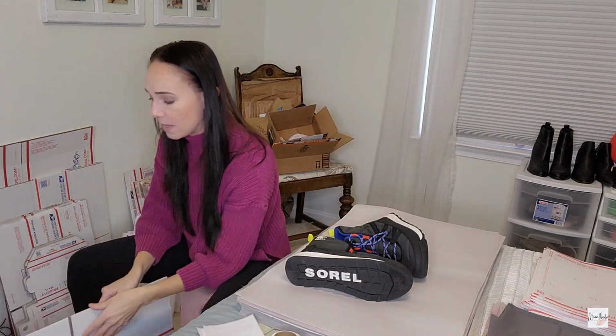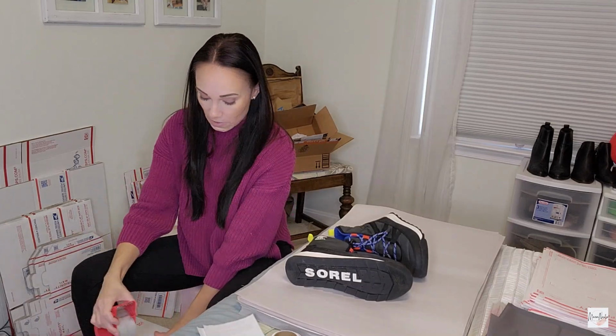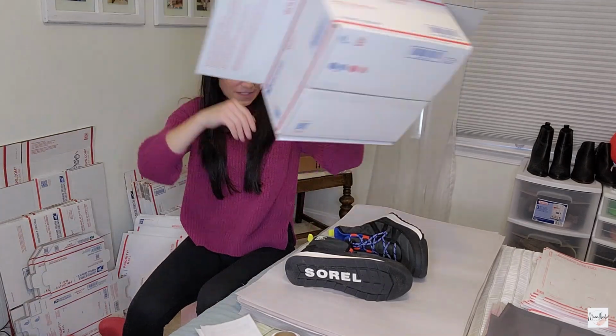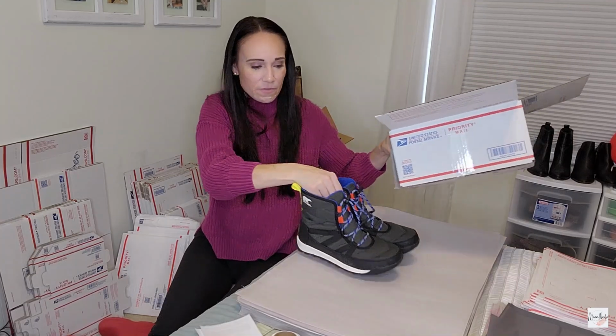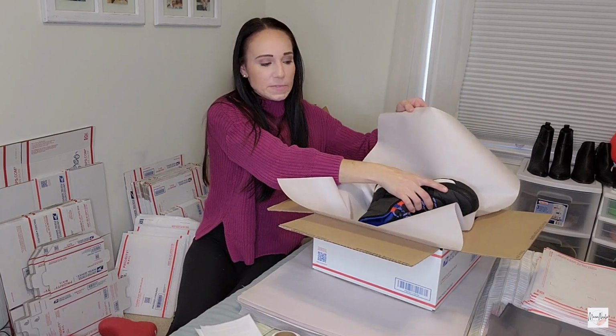pull out my large flat rate box right here. We'll put that together real fast. Like I said, you can use any of the flat rate packages, and most post offices keep these in stock. So I don't have to pre-order these on the website and wait for them to come to my house or anything like that. They're just always there. So that's nice. When I use a few of them, I grab like 5 at a time because I'm not shipping with them every day. And it's pretty easy. Some of the other size boxes that I have back here that we've talked about, I do have to order from the website.